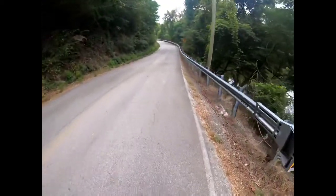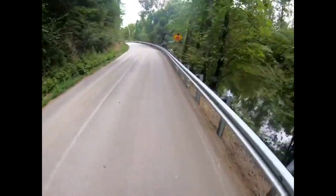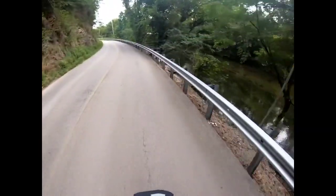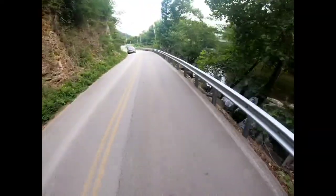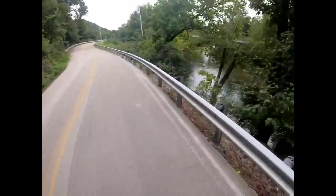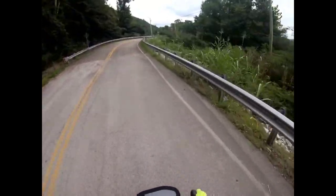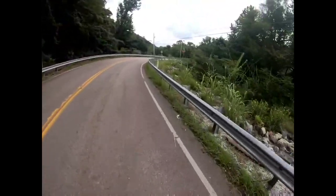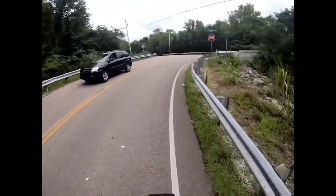Give you a little sample of it right here. This is basically what it looks like, except you've got houses on one side, and I guess they own the river access on the other side. A lot of it's marked no trespassing on the river side. They have little personal picnic tables and stuff, and a lot of it you can walk right down to it. This is Cameron Road. This is that first bridge that we passed.